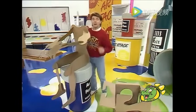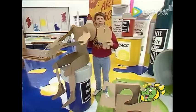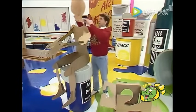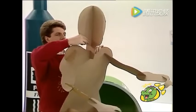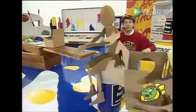Well, I soon overcame it. I did both. I put a slot down one, a slot up the other, slotted them both together, and there he was. My best mate. He used to be a cardboard box too.